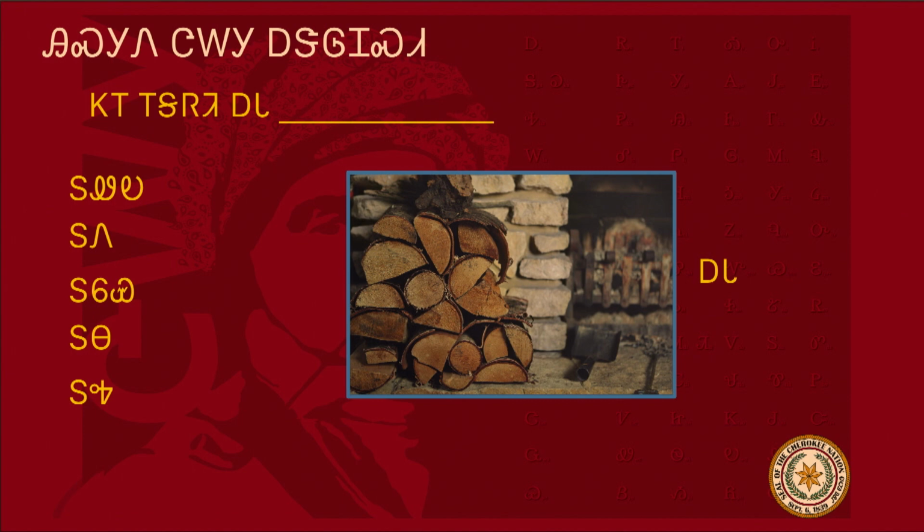Notice that we have the D sound because we're talking about more than 1 rick of wood, right? He has 3 ricks of wood, or she has 3 ricks of wood. Because wood, a stick of wood, is long and rigid.